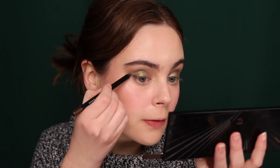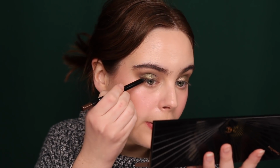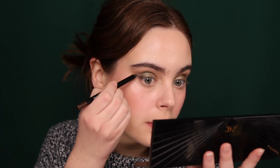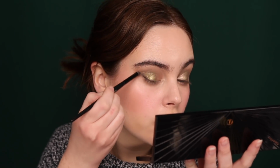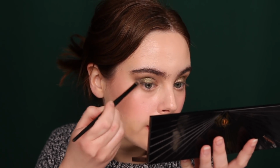This is the Pro Gel Liner. And I'm just going to add a little bit of liner out here, just to make this more of a statement look. I mean, it's a decent statement right now, I would say, but just to add a little bit more drama. And just taking a clean brush and very softly blending that out. I'm also going to quickly tightline. All right, I also curled my lashes with my Kevyn Aucoin eyelash curler and then used my Essence Lash Princess to finish off the look.